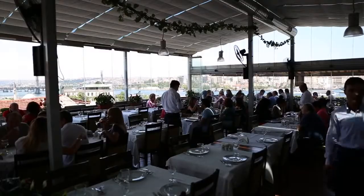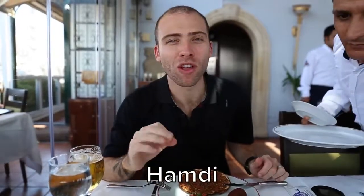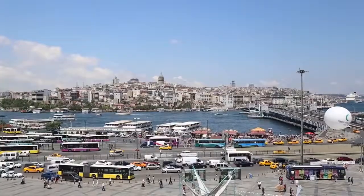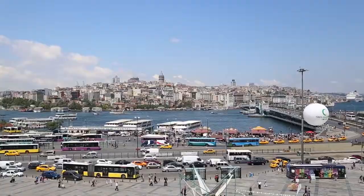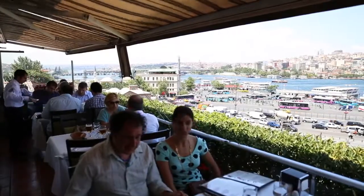Next up is a place with a great view of the Bosphorus. Okay, so today we're eating at one of the most famous restaurants here in Istanbul, Hamdi Restaurant. It's a 10-minute walk from the Grand Bazaar, right on the Bosphorus. As you can see, they have an incredible view. Make sure to call ahead and reserve one of their tables right outside on the terrace.